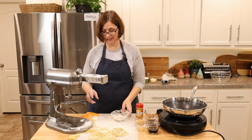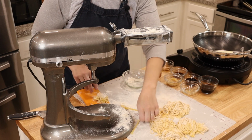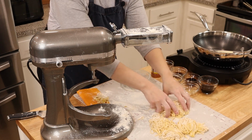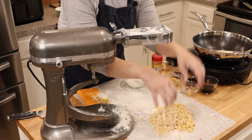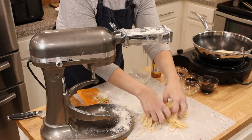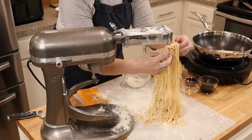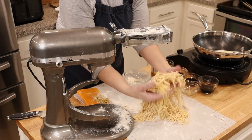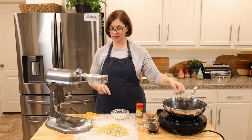Our pasta is done. So I'm going to take this part over here so I don't accidentally put it in. Now this is only going to take 90 seconds to cook. And before I put this into the water, it's going to double in size. So all of this pasta will make double the amount of pasta that you see here. All right, let's do our sauce.